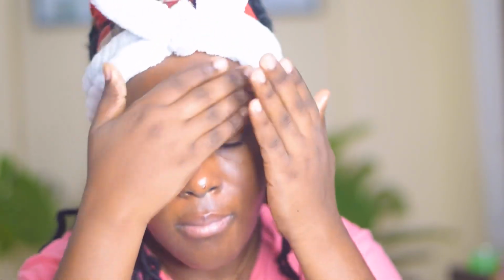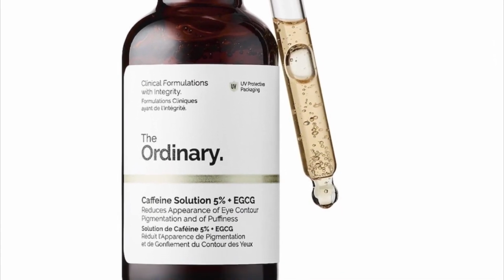Now for my eye cream, I'm using my good old caffeine solution from The Ordinary. I put that on my ring fingers and apply it under my eyes and above my lids, and we just rub that in, all of that goodness where I want it to go. As you can see, guys, I really want to sleep, so I'm just going to apply my lip gloss right now, and that is going to complete my skincare routine.